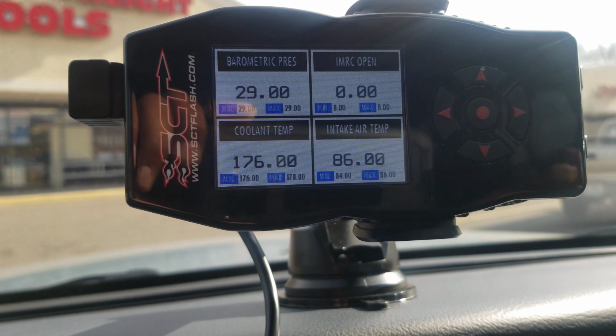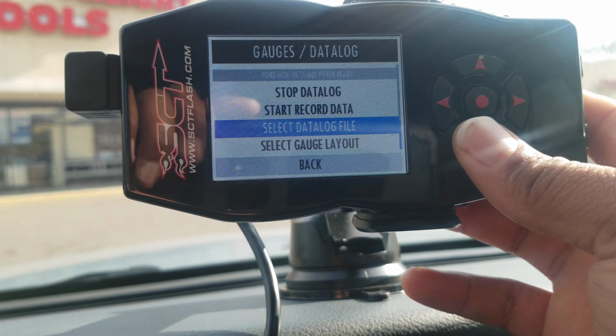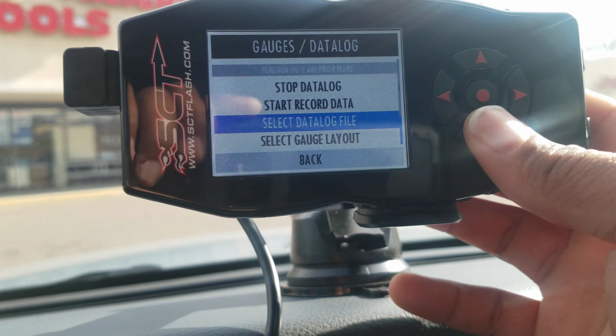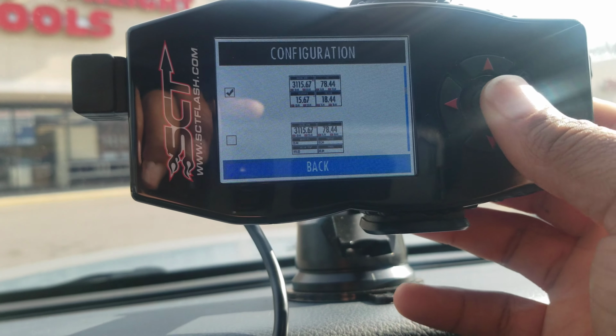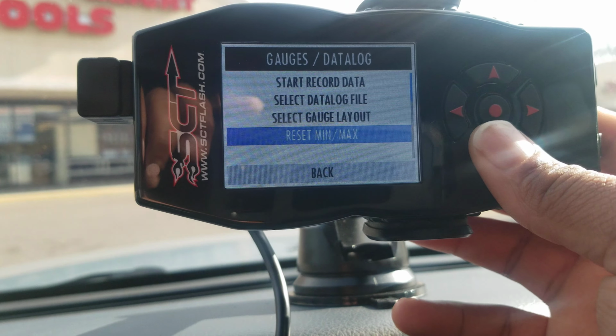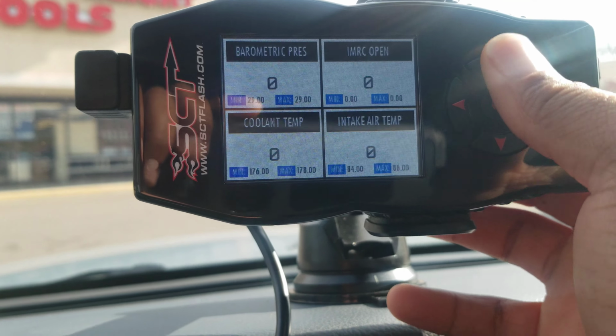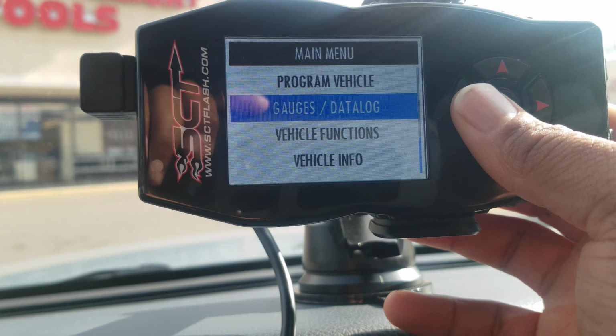Mine, you get this. Literally, I can't go back. You can select data log files, record data, select gauge layout. That's just what I've got now. I can't find any other gauges. Go back. Stop your data log. That's how you get back to the main screen.